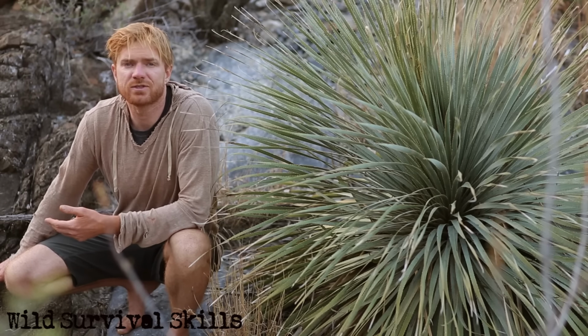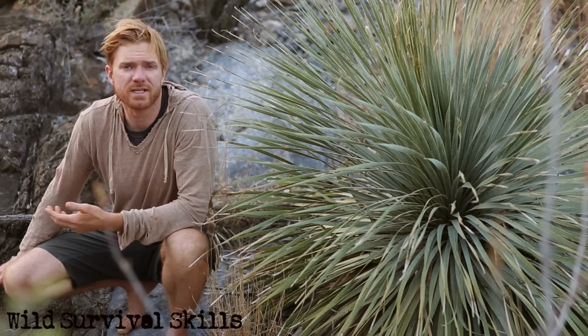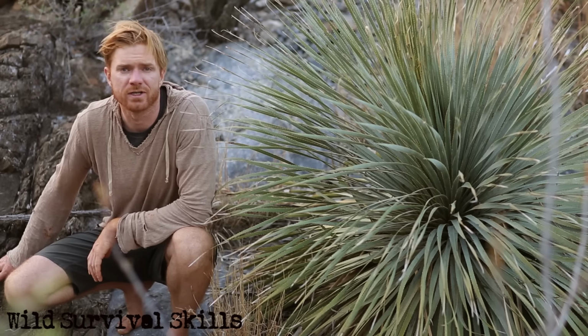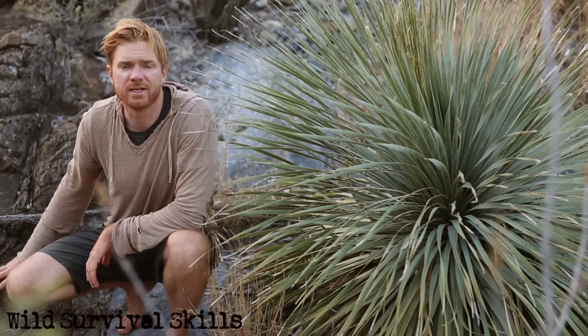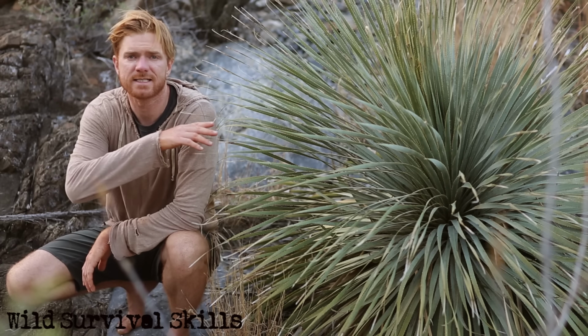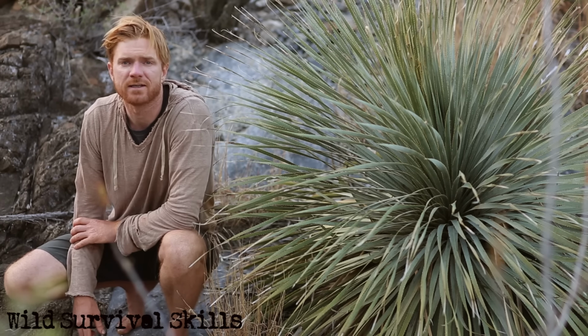Alright, like in any survival situation, you end up collecting so much stuff that you can't possibly just carry it all around in your arms. So I'm going to make a basket out of this sotol plant. It's a great plant to know. Not only does it make a great basket, but the stalk on it is fantastic for making friction fires.